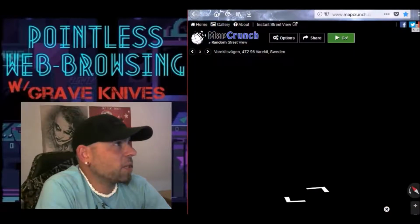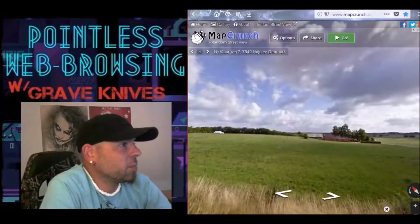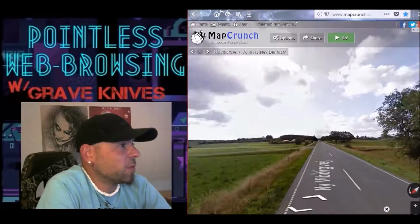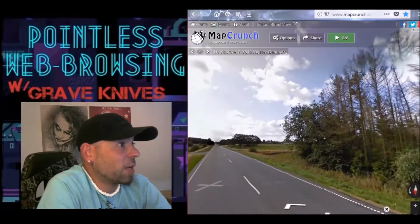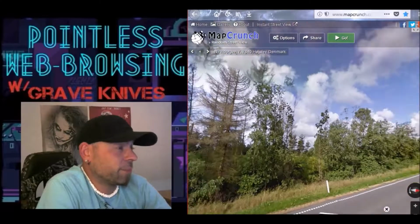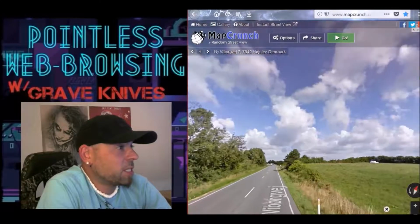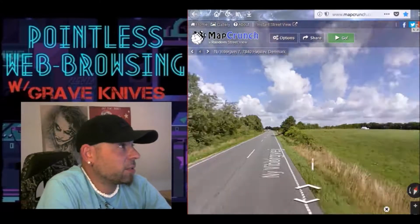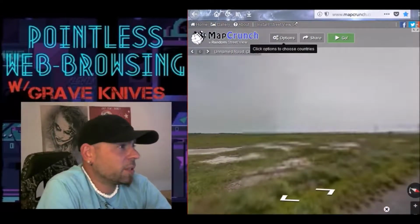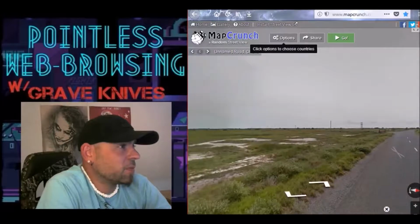One more. Let's check on another place. Denmark. It likes showing us the middle of nowhere, which I'm very accustomed to because that's basically kind of where we live. A lot of country out where I live, so it's small rural areas. We see this view a lot.